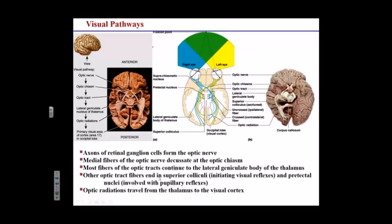So other optic tract fibers end in the superior colliculi. Okay, superior colliculus. Remember when you opened up the back of the sheep brain and you saw it looked kind of like a butt-like structure? Superior colliculus. Some fibers go to the superior colliculus and pretectal nuclei involving pupillary reflexes. Optic radiations travel from the thalamus to the visual cortex eventually, so it ends up back there eventually. And then from there, just about everywhere else in the brain.